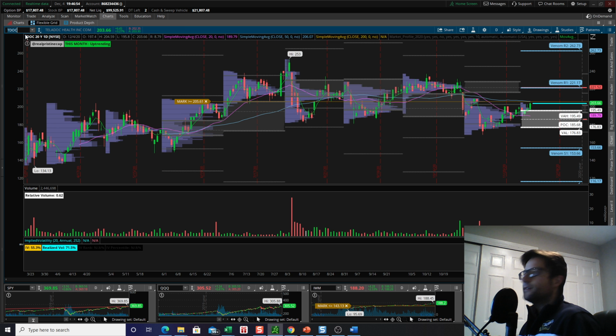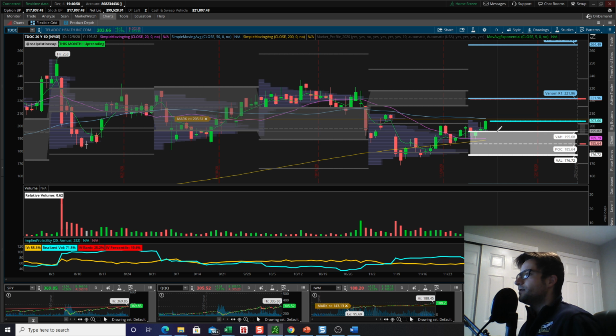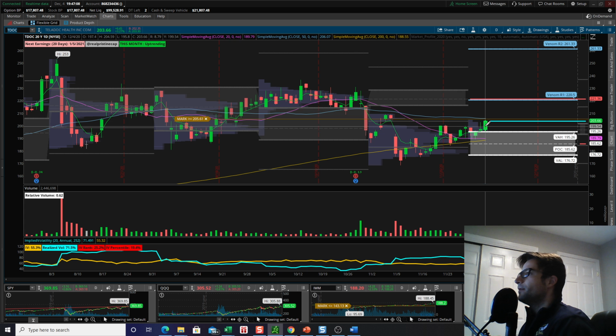This is one where, great company long-term, breaking out of consolidation. You can see it trading above the monthly value area high. And I saw that we had a target at 220. So I ended up purchasing the January 15th, I believe the 200 strike calls there. So yeah, we'll have to see what happens with T-Doc as well. We do have the 50-day moving average right here, so we'll have to see how price interacts at that level.